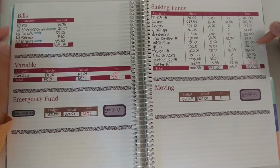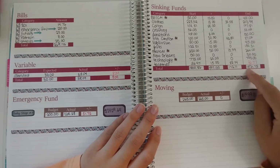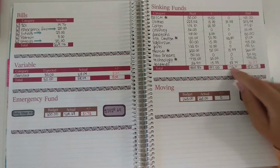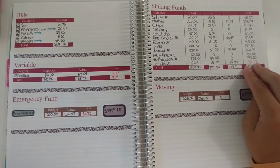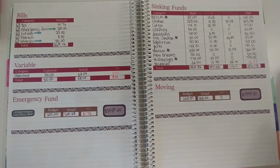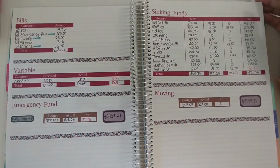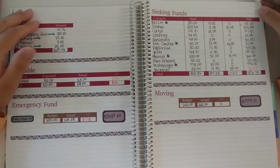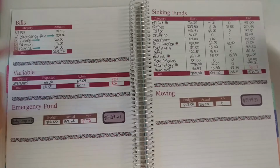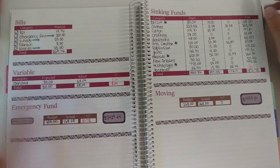And then moving on to the sinking funds, I went over in only one category, which was toiletries, which was $30.77. And I know some people go negative in their sinking funds and then just replenish the following month. For me, I bring it down to 0, and then whatever I went over in is taken out from elsewhere. So I basically clear out or even out the budget every single month. It's to each their own. If going negative and replenishing in a later month works best for you, then do that. But this is the method that works best for me.